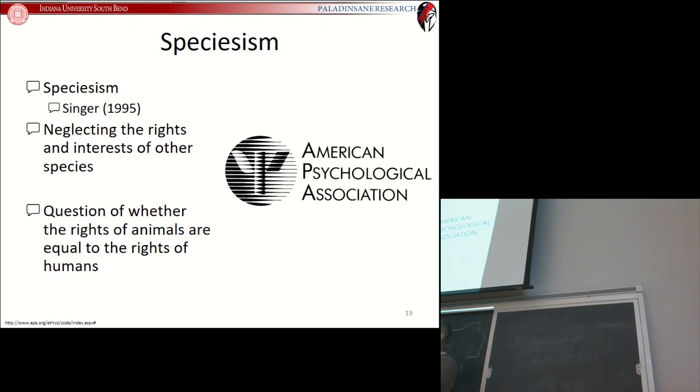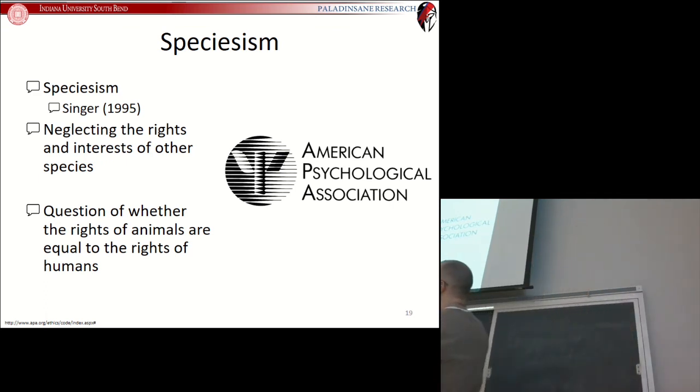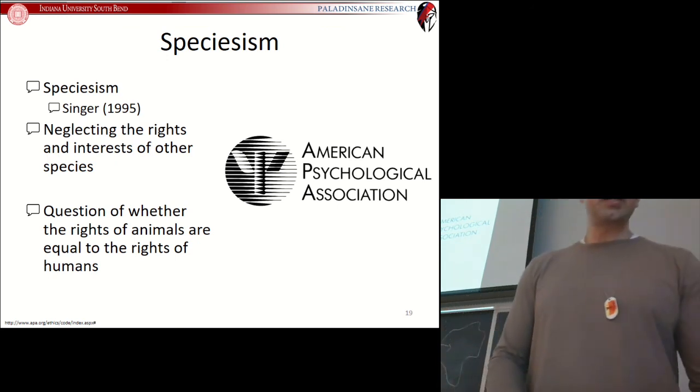So the rights of animals do not quite meet the rights of humans, and I think most people can recognize that. The question, however, is how many rights do animals have? Where do they end up in terms of what should be protected and what shouldn't? That is a question that we will not get into. But again, it's this idea of how much protection animals receive. So we're going to start the movie right now.